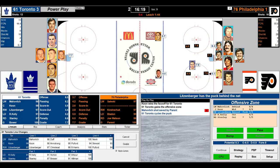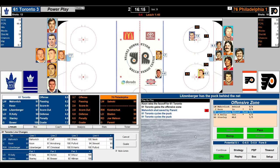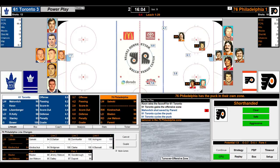Going to pass to Kelly, and they work it back around to Litzenberger. Still not a lot of options. 1:44 to go on the power play. Going to try to get the pass to Stanley. And again, they work it back around to Litzenberger. They're going to try to get to Kean in the middle. Turnover as Philadelphia intercepts the pass.